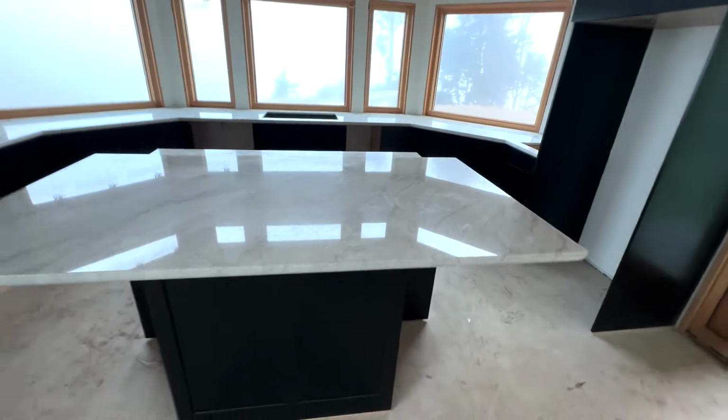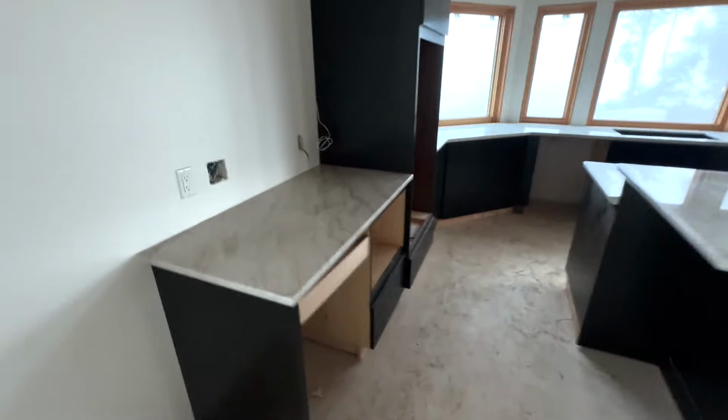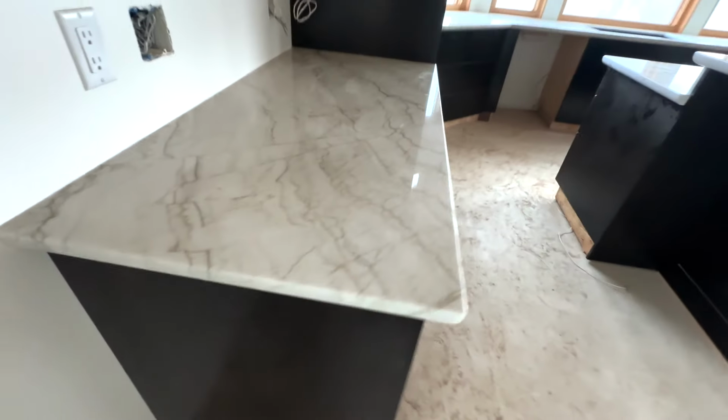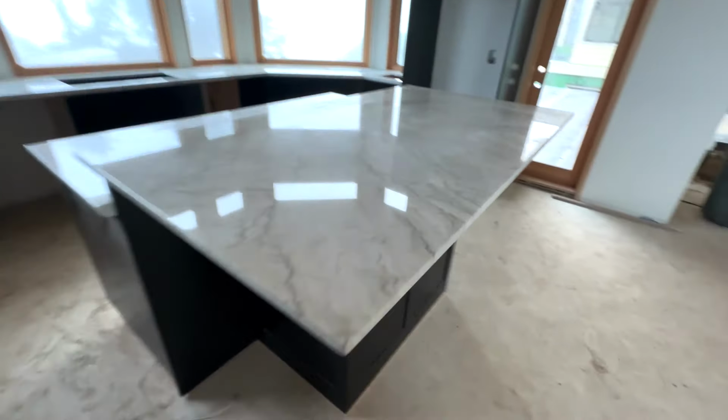All right, while them boys are getting stuff done down at the shop, I have been walking around the kitchen checking out what the countertop guys got done on Friday. Check this out. Man, just a beautiful granite. It goes really, really well with the dark cabinets.